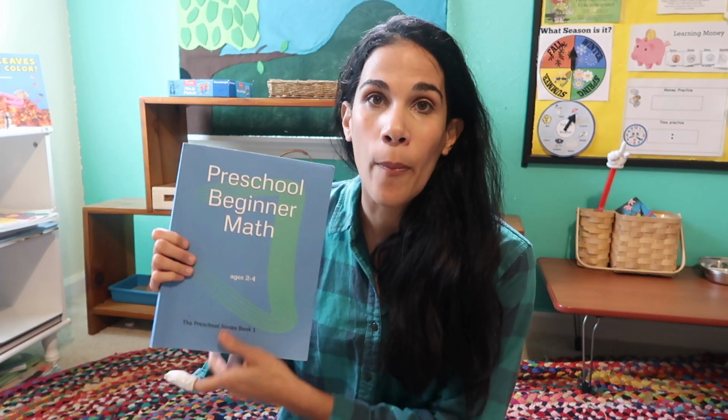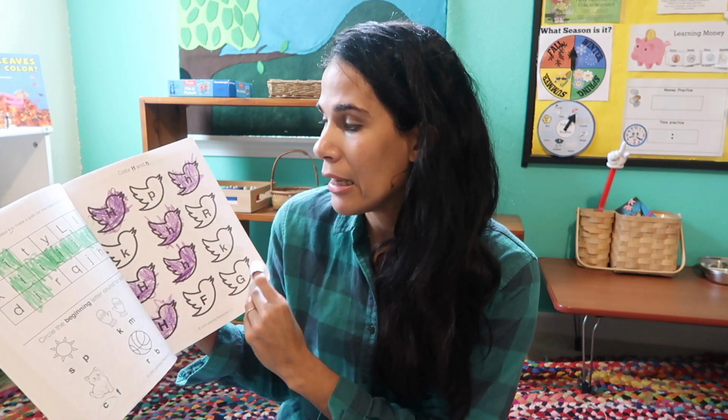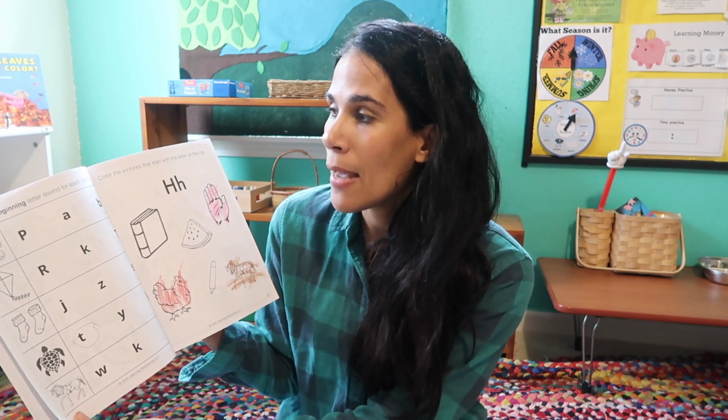So these are a series of books. We have beginner preschool math, we have preschool literacy, and we have preschool writing. And they will be done with preschool in 30 minutes with these books. It's just a few pages a day. You could do 1 to 2 pages. And they're very simple. For literacy, they're going over those letter sounds, letter recognition. They're going over rhyming, beginning, middle, and ending sounds.